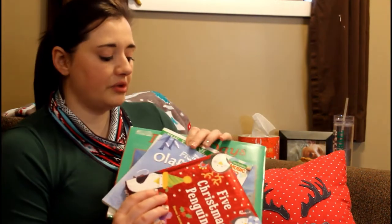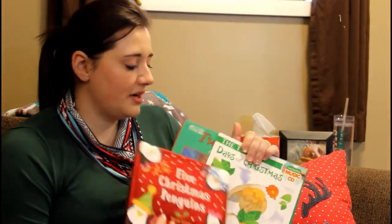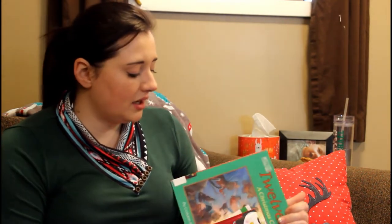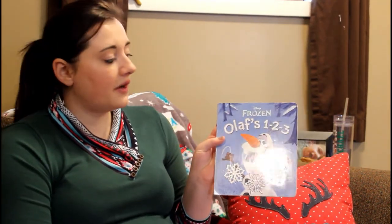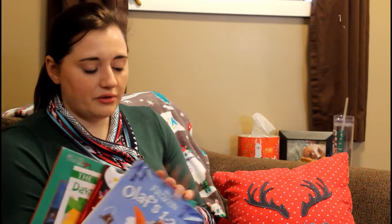All right, so the next set of books that I want to share are our Christmas counting books. We obviously have the 12 Days of Christmas in 2 different versions. And then we've got 5 Christmas Penguins and Olaf's 1, 2, 3. This just keeps the counting skill going, also keeping it with the Christmas theme through the season. So any counting books are awesome. I am going to end up sharing all of my books, but I'm grouping them, so I'm not going through every single one.